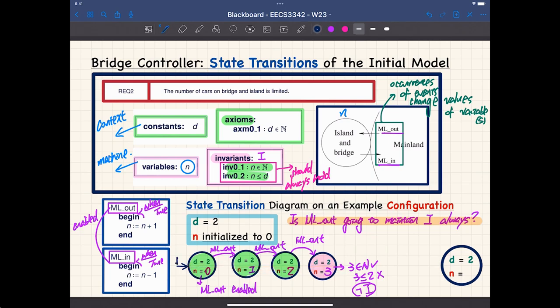Think about this arrow over here is the init, initialization, right? Remember in the bank, you also got initialization. So we say that this particular trace, we got init, and also we got ml out. We got ml out, and also we got ml out. So this is said to be a trace leading to invariant violation. All right. That's really something I want to show to you.